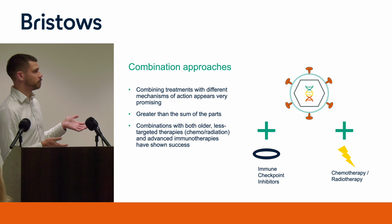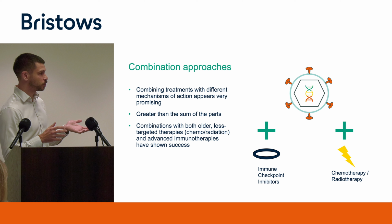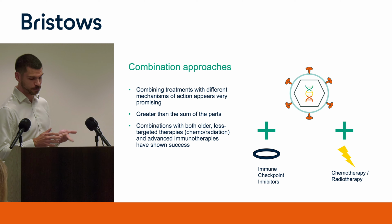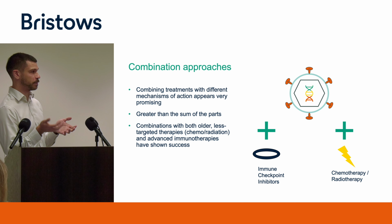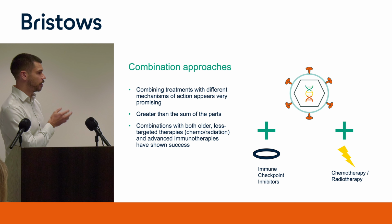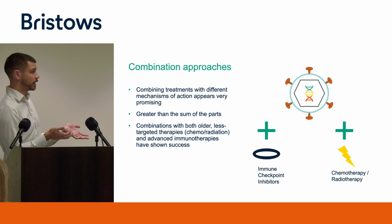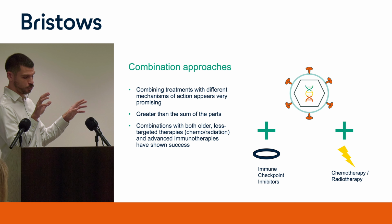But we don't have to combine oncolytic viruses with just advanced immune targeting therapies. There's also benefits to using them alongside really well-established treatments like chemo and radiation. These treatments can help weaken the cancer cells and make them a lot more susceptible to being infected by a virus. And additionally, the dead tumor cells as a result of chemo and radiation release the tumor antigens into the tumor site. The oncolytic virus stimulates an immune response against those antigens. So you have a real synergistic effect, which is more than just the sum of the two parts.